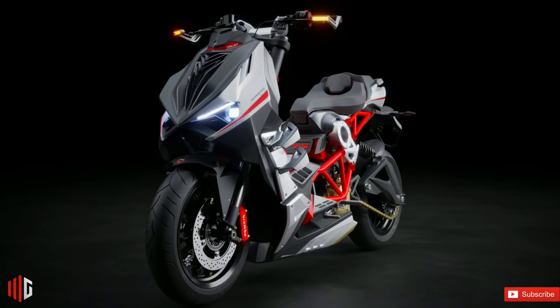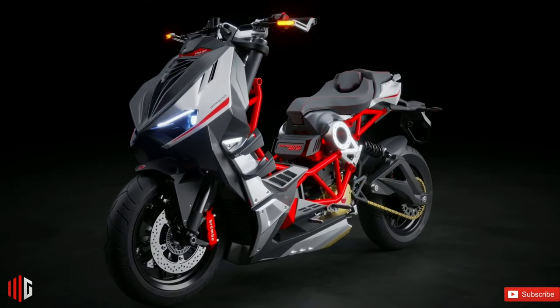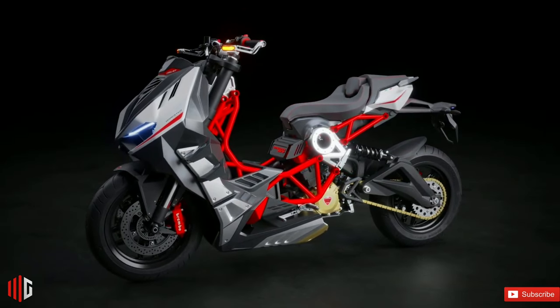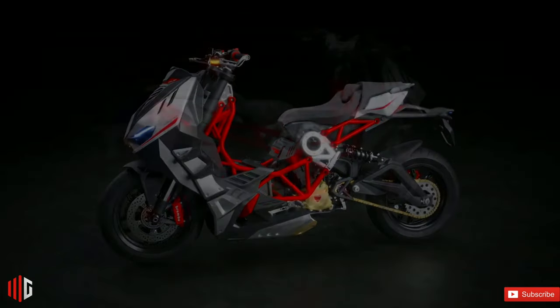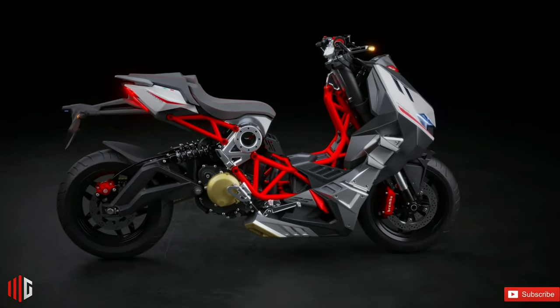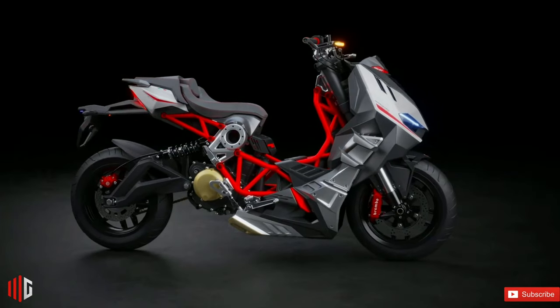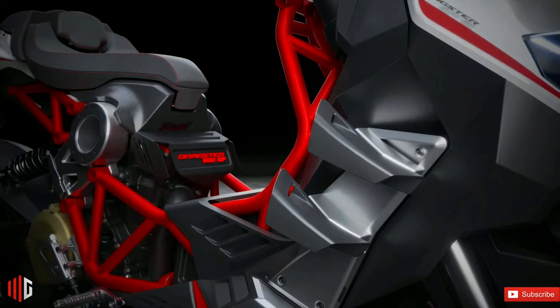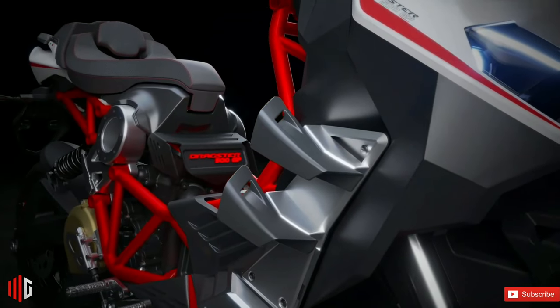This dragster also sits on 15-inch front and rear wheels shod in 120x70R15 and 160x60R15 tires, respectively. It has a 12-liter fuel tank and a 1,484mm wheelbase. Seat height is listed at 820mm, while dry weight is at 180kg.